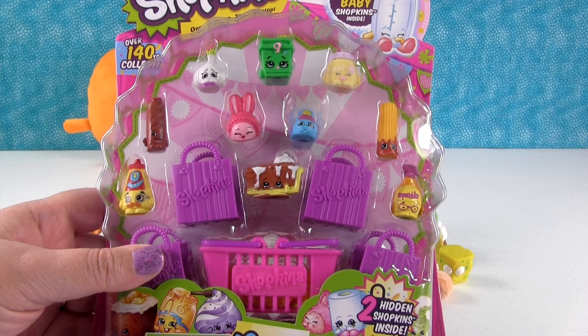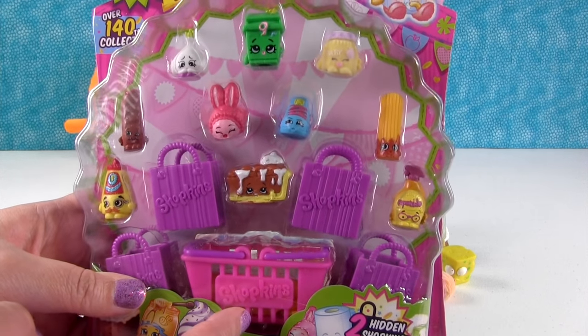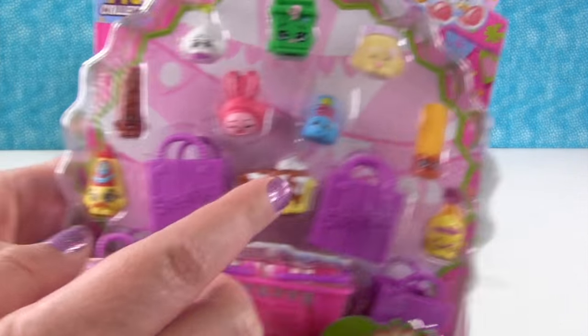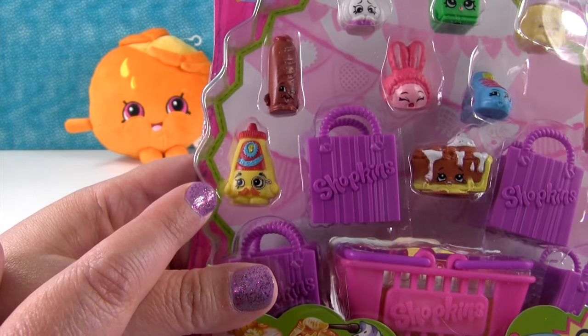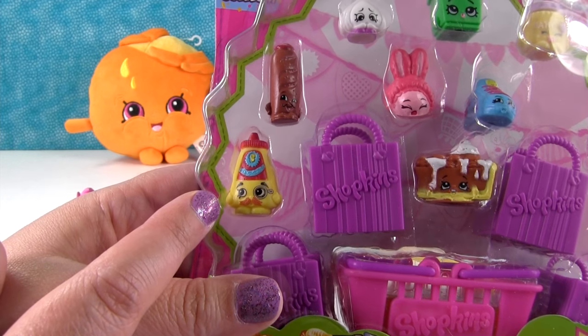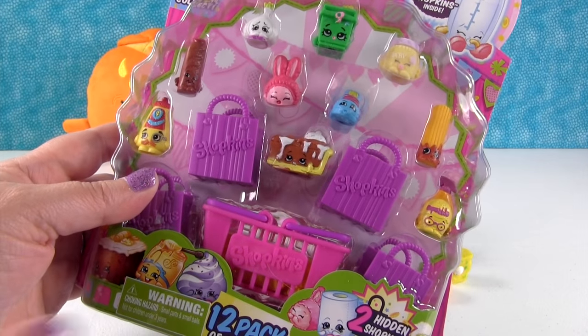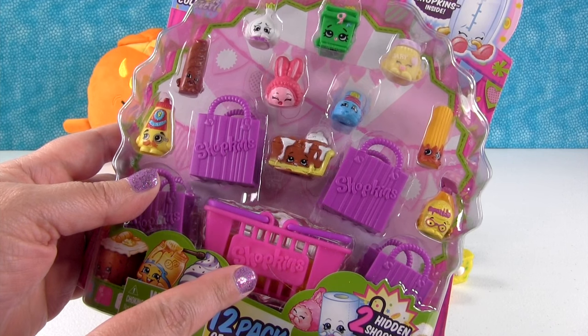These are like impossible to find in stores anymore. And this one has a fluffy baby right on the front, which is a special edition. And it has Cornell Mustard. And even when he's in a package, he still goes... Let's go ahead and see who's hidden inside.